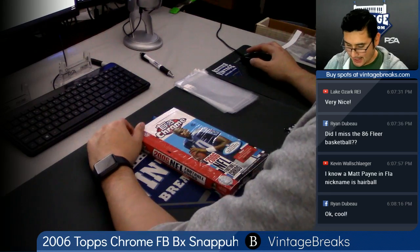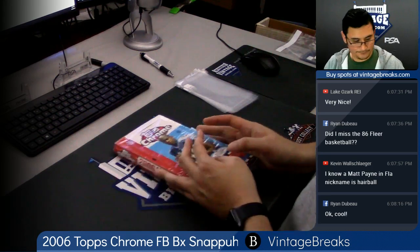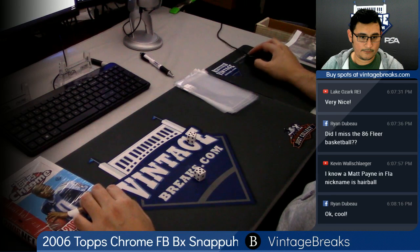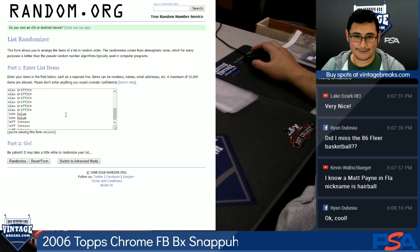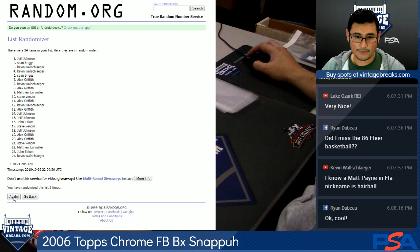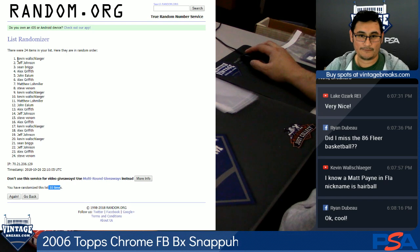What's up, everyone? This is for a 2006 Topps Chrome football box snapper. We have 24 participants. Good luck to everyone. We're going to randomize the names 10 times. Here we go. This started yesterday, last night, I believe. So we got Kevin, Steve, Sean, Matthew, Jeff, Alex, John, and finish off with Jeff. So here we go. 10 times. 1, 2, 3, 4, 5, 6, 7, 8, 9, 10, 11, 12, 13. Do 13. All right. There it is, guys. 10 times.